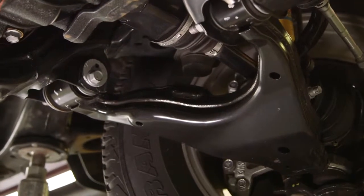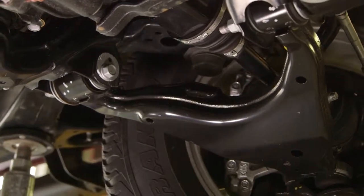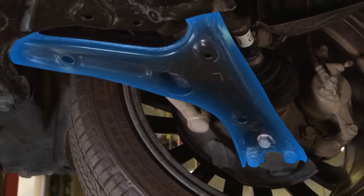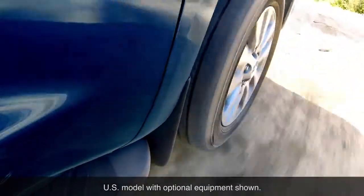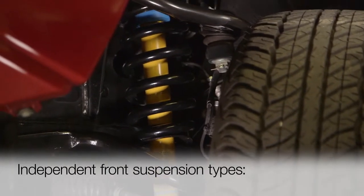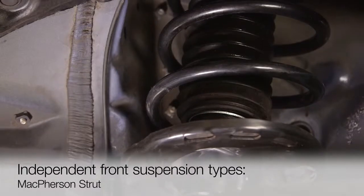Suspension types may be categorized further according to the geometry of their control arms and links, the movable components that connect the wheels and axles to pivot points on the vehicle structure. The shape, size, and positioning of those arms determines the path the wheels follow as they move up and down. Toyota vehicles typically use one of two independent front suspension configurations: double wishbone or McPherson strut.